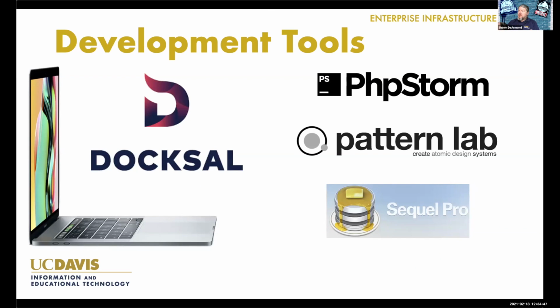So we're going to look at each of those steps along the way, and we'll show the kind of stuff that we do in those steps. Local development tools, we use Docksal. Lando's also great. DDEV's also great. Really, these modern development tools allow us to spin up these Docker environments on our local, and it's really made things a lot easier. We use PhpStorm. Again, it doesn't really matter. VS Code is fine, or others. We use Pattern Lab, and Mark's going to get into a little bit of Pattern Lab and how we do our front-end development in just a minute here. And then, Sequel Pro is just one of those things. It's nice to be able to see the database itself.